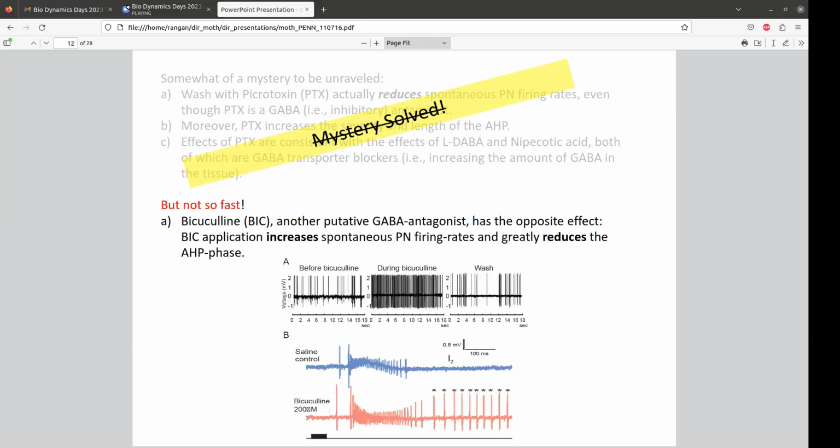Because it turns out that there's another GABA blocker, bicuculline, sometimes referred to as BIC, which actually has the opposite effect of PTX. If you apply bicuculline to the antennal lobe, instead of reducing the PN activity and increasing the AHP phase, what bicuculline does is it actually increases the PN activity and reduces the AHP phase. One example is shown here in black. We show the PN trace before on the left, during in the middle, and after on the right, bicuculline application. And on the bottom, we show a control PN, blue on top, contrasted with the BIC-affected PN, red, on the bottom.